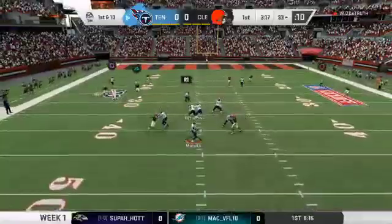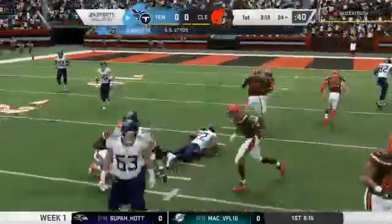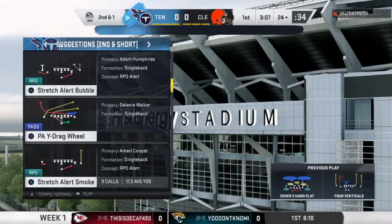From the gun, Mariota. Now he'll dump it underneath to his running back, complete. And he's going to get a solid gain of 9 before being brought down. 2nd and right at a yard.